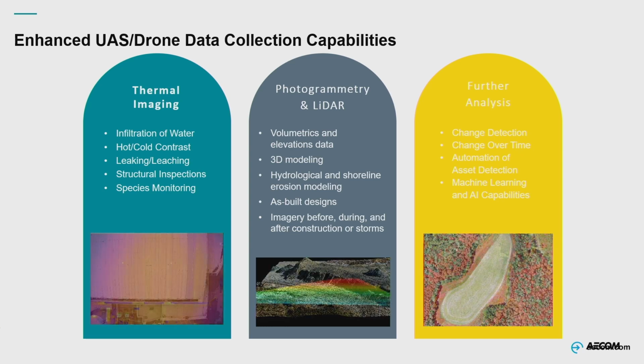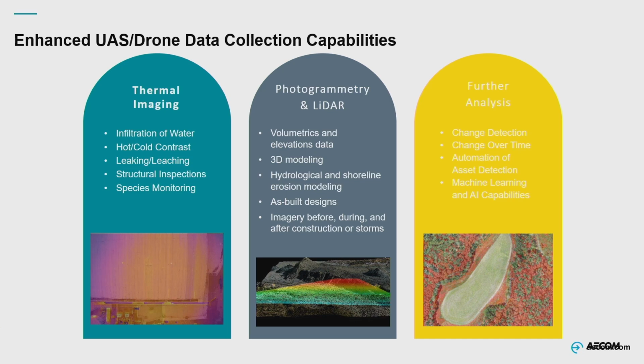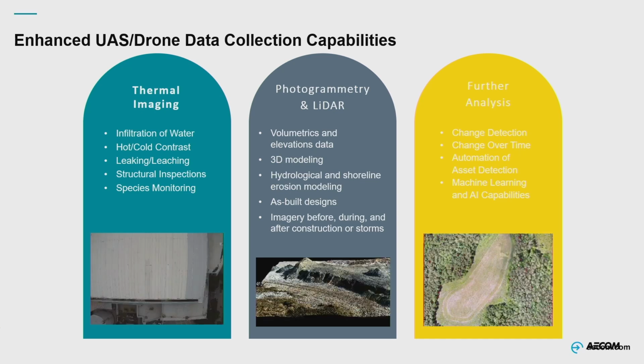As well as analysis. AI and machine learning certainly play a larger aspect, especially when it comes to image analysis and image segmentation, but also doing change detection, just simple things from recurrent UAS flights. So if I fly today and I fly in a year, what does that change look like? What changed between today's flight and the flight a year from now?